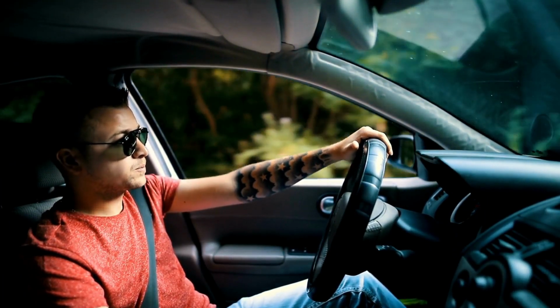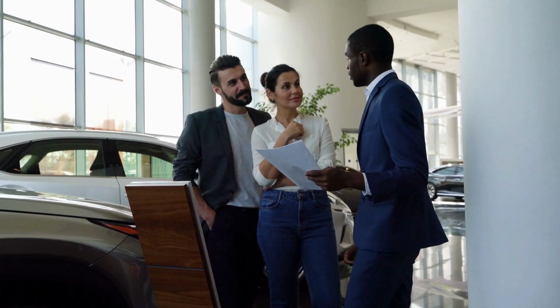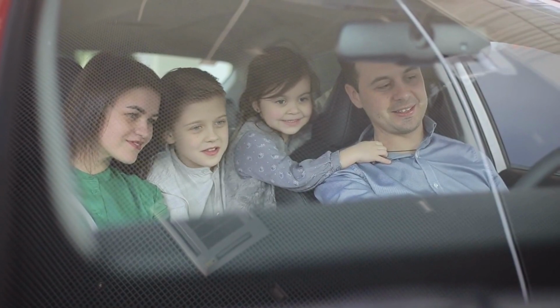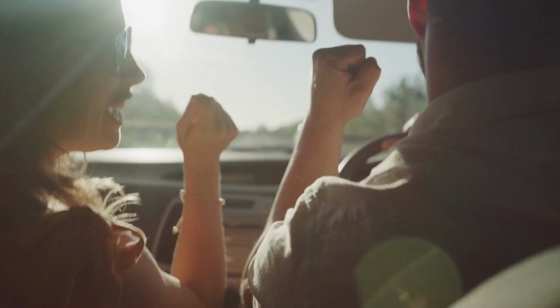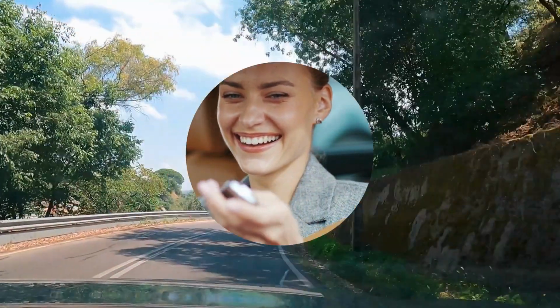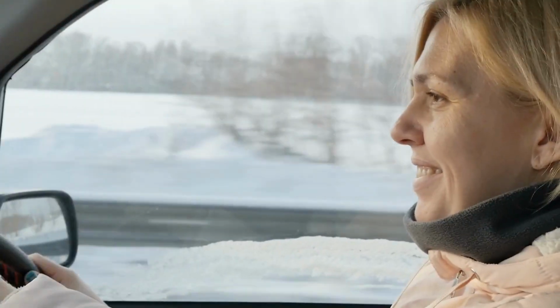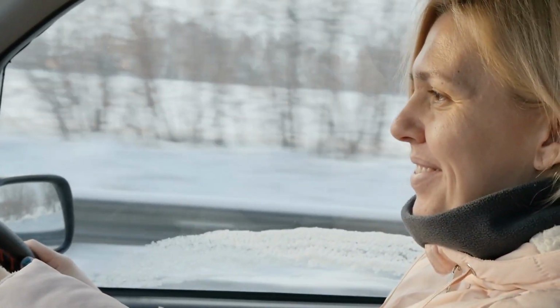suit your needs. BZ4X versus Tesla. BZ4X and Tesla are two of the most popular electric vehicles on the market. Both cars offer a range of features and benefits for drivers looking for an environmentally friendly and efficient ride. BZ4X is more affordable and offers a powerful and efficient ride, while Tesla is more expensive but offers a range of features designed to make driving easier and more enjoyable.